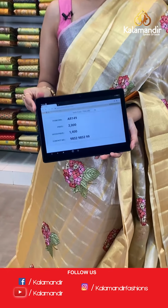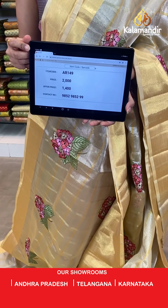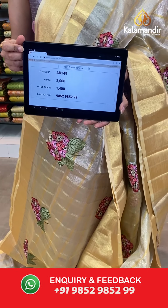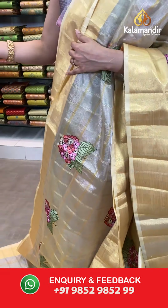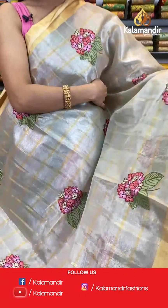Here is the pricing details. The saree code is AR149. Original price is 2000 rupees. Offer price only for today is 1400 rupees. To place an order, take a screenshot along the saree code and send it to our WhatsApp number, which is 9852 9852 99. Here is another beautiful color combination from the same pattern.